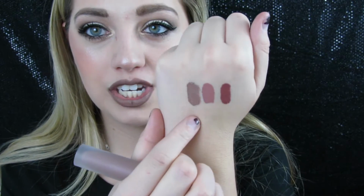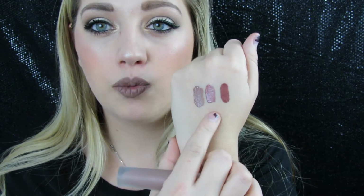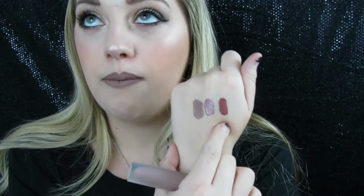The other color that I got is the one that I'm wearing right now. This is Desert Suede. I believe this was a new release at IMATS, but I'm not sure. So that's what that looks like swatched next to the rest. And then this is more of a cool toned shade. This is more warm. This is just like berry heaven.